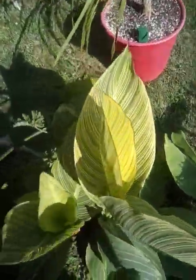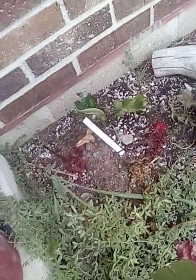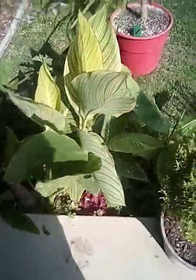So yeah, I want to make sure here. Nope, that's a calla lily. I get those all mixed up all the time. So this is my canna lily. Variegated canna lily. Doing really good.